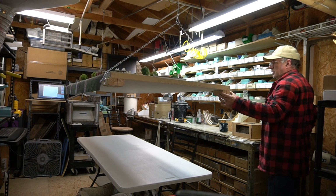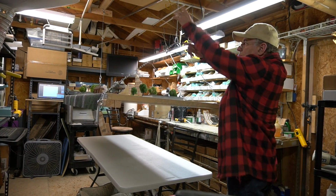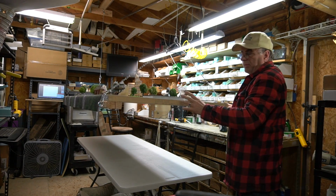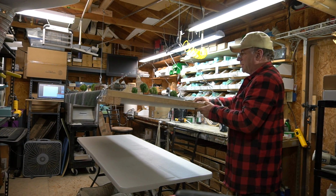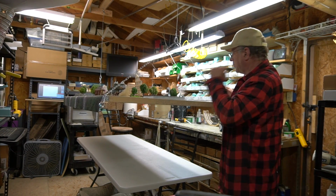You'll notice on this end I have one cable that goes out to two, that keeps everything reasonably level when it's going up and down. If I put a lot of weight on one side, it would tip a little bit, but if everything's sort of centered, it keeps everything kind of level.